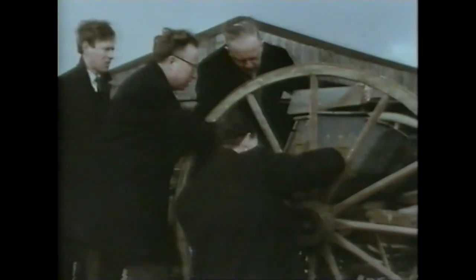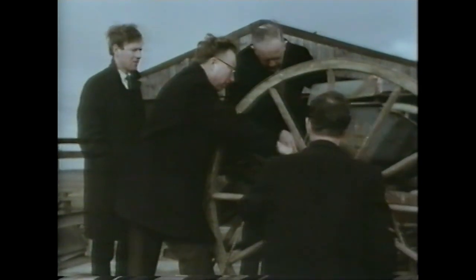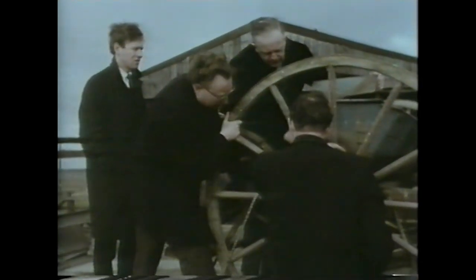Oh, I see, so that stays on the same axis, that's the same position, but this moves up and down to it. That's right. I've got it, yes.